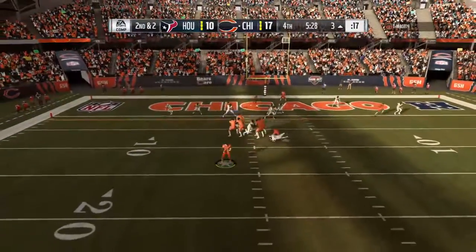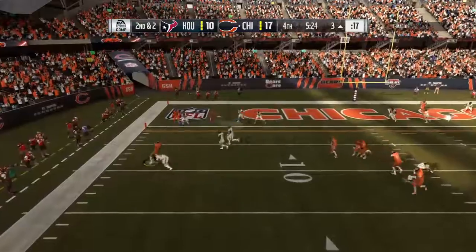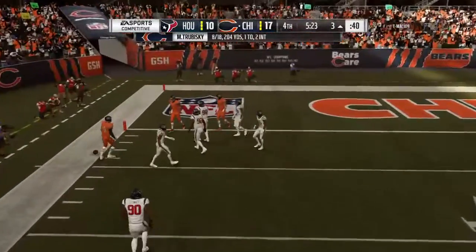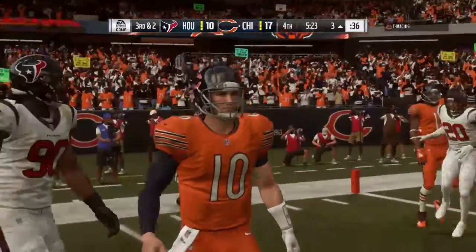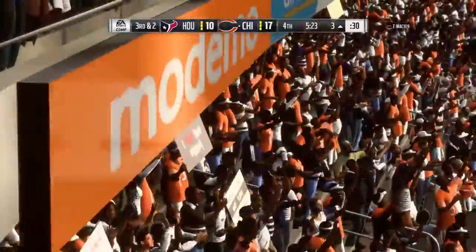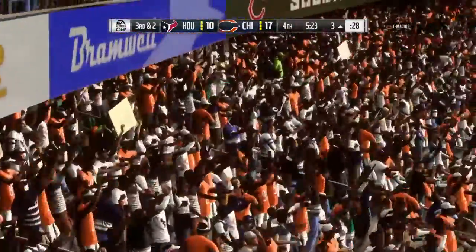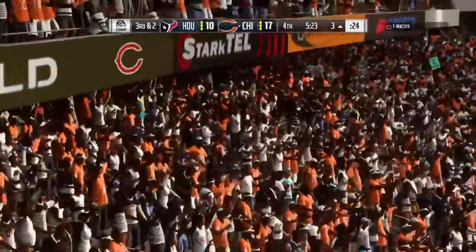On 2nd down, Trubisky buying time to his left. Able to shake him off. And that one goes incomplete. He's maybe lucky it wasn't a fumble as he got hit as he threw it. They certainly thought they had him surrounded and probably thought they were going to get him on the ground and get the sack, but he was able to elude that. And even though it threw it incomplete downfield, if you're a defensive back, you're loving the pressure that you're seeing from your front.